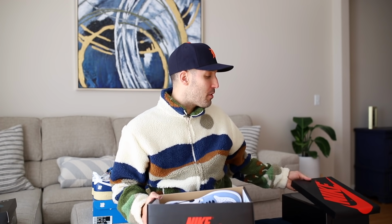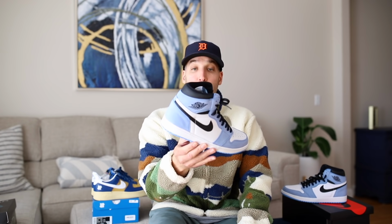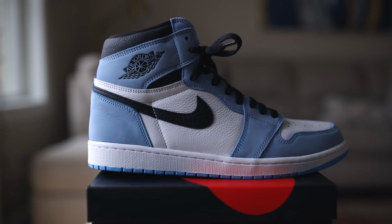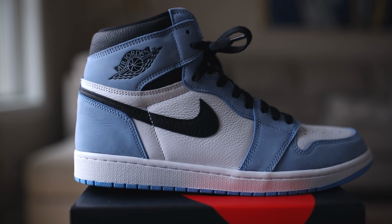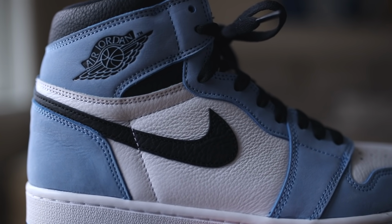Okay, so Jordan Brand still has their foot on the gas when it comes to Jordan 1 releases. This particular pair stood out to me above everything else. We've got the University Blues. Unfortunately, I wasn't able to get a pair when they initially released, but later on down the line, I did some work with Grailed and was able to secure a pair that way. So I got very lucky.